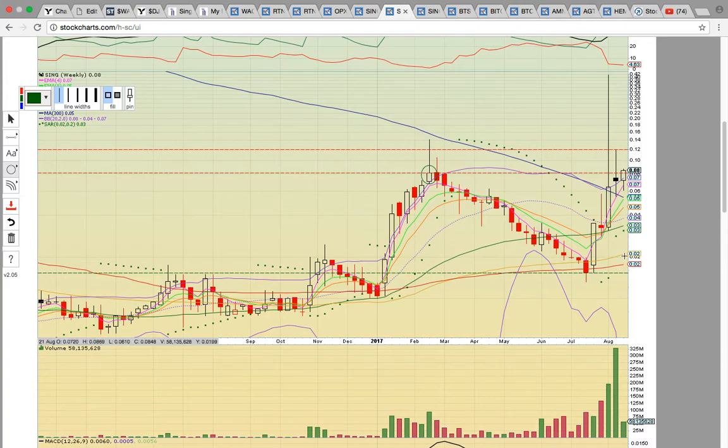You've got the 200, the 100, the 50, the 20, which is the middle Bollinger Band, EMA 13 and 8, the 300-week simple moving average, and EMA 4. And so it's riding EMA 4 support higher above all the moving averages. This is as bullish as it gets. All it has to do is break above resistance, and this thing could keep running higher.